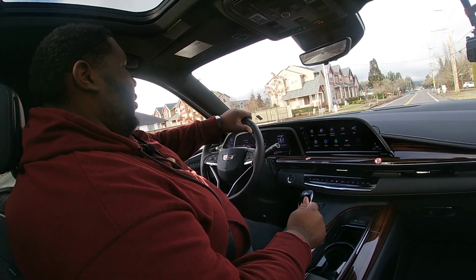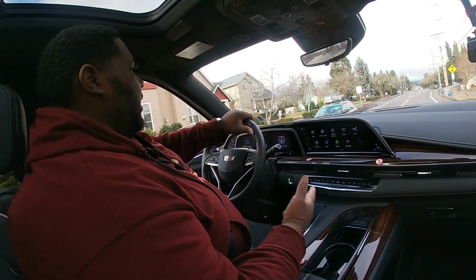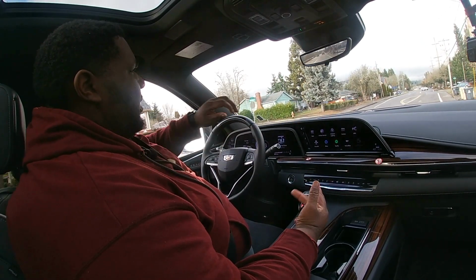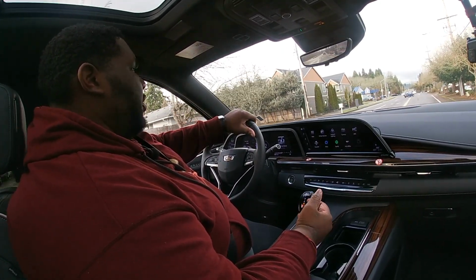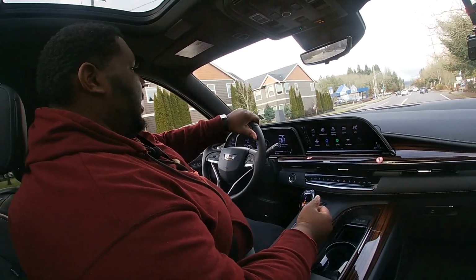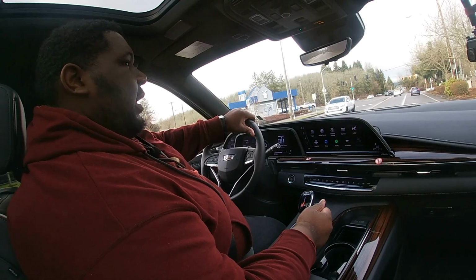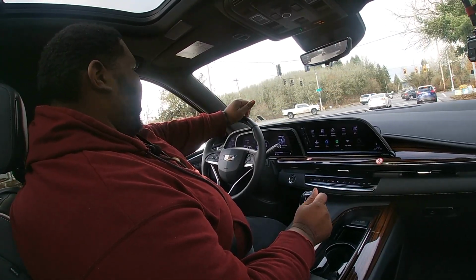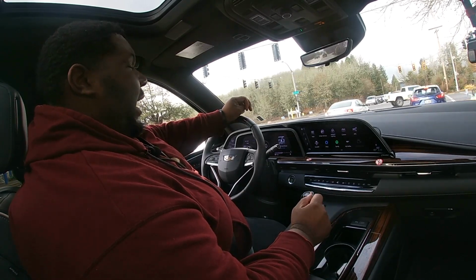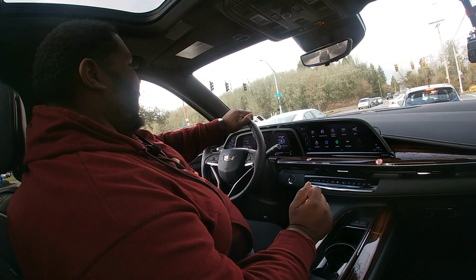If you're looking for a comfortable, luxurious, sleek looking, full of technology, full-size luxury SUV, you should definitely take a look at a 2023 Cadillac Escalade. Or not just a 2023, but any of the Escalades that are in the fifth generation, so that is model year 2021 and newer.